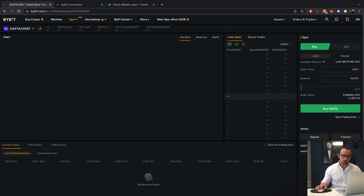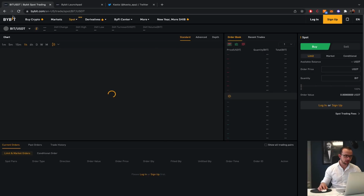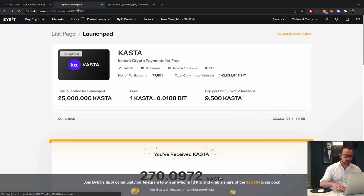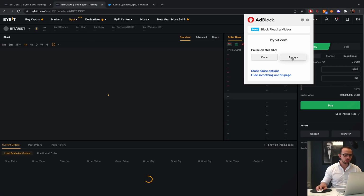I have my USDT available. Let me also open my Bit because I need to get rid of that. So of course the Bit got dumped. See, I'm logged out again. This platform is not really that efficient. It keeps logging me out every single time. See, now I'm logged back in. Little strange, but I would like to have 2 tabs open. One of Kasta and the other one of USDT, but apparently it's not working that well.